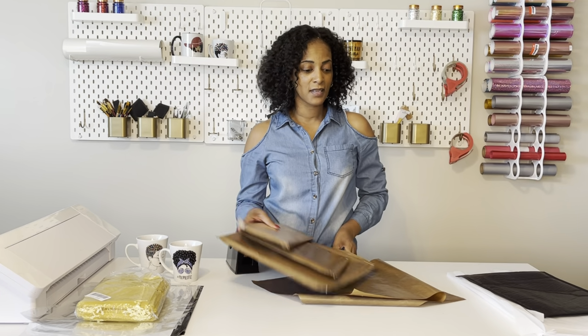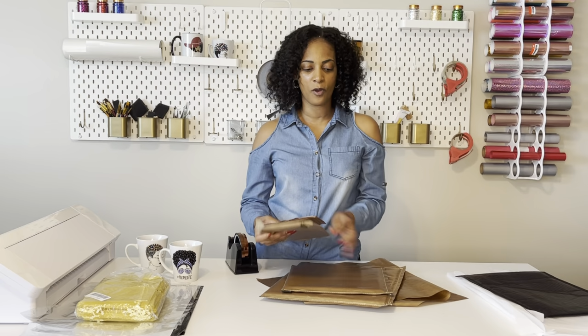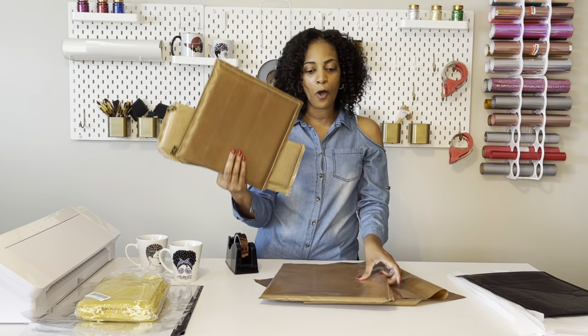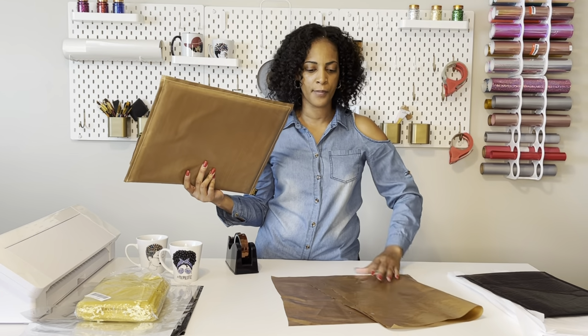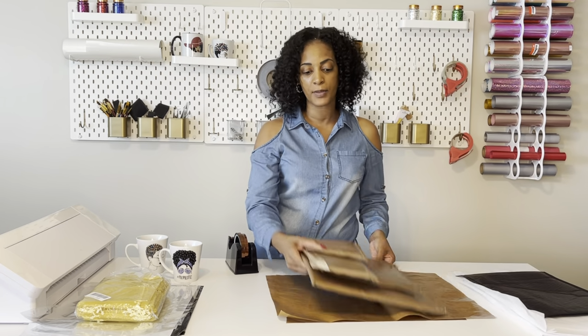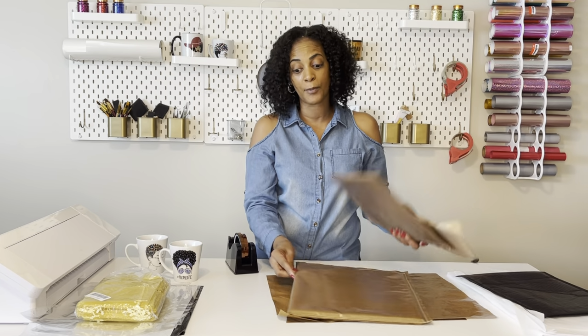Now, all of this, my Teflon sheets, I have the little pocket one, the sleeve one, little pad, small pillow, big pillow, and with the Teflon, this all came in one bundle. They have great bundles on Amazon.com. I'll definitely have this one linked down below because it just came with all this stuff.